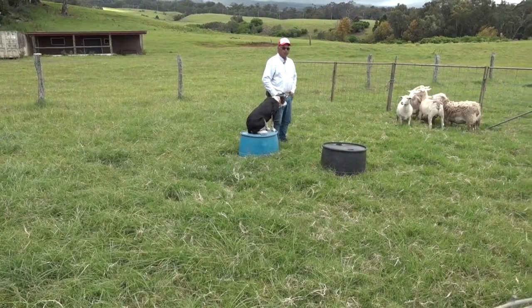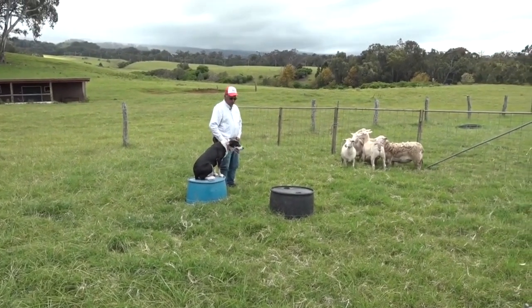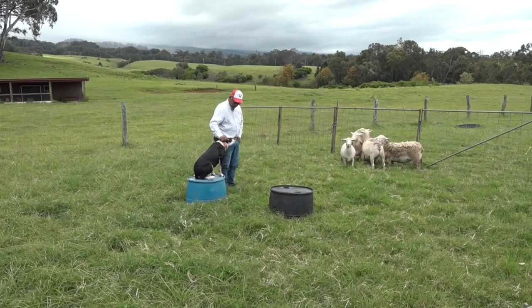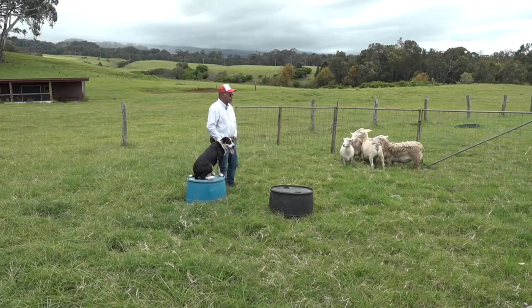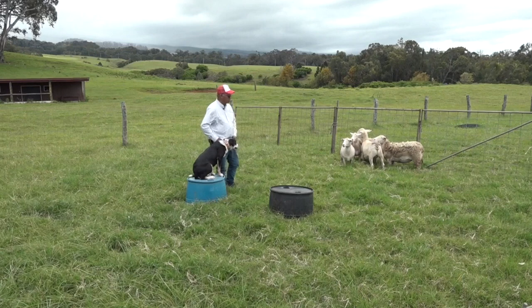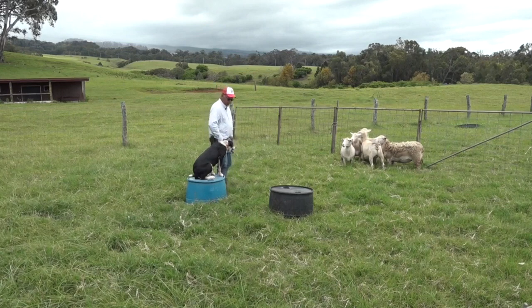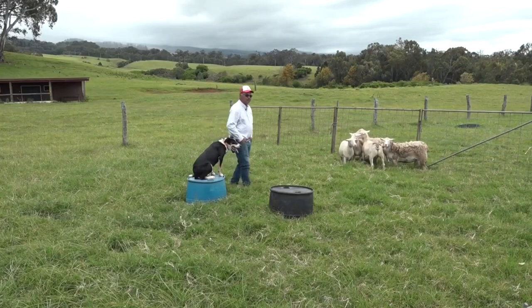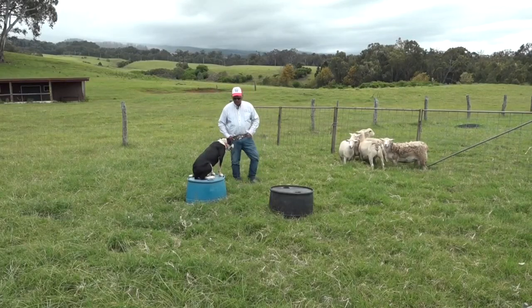He gets wound up working sheep because they're a small animal. He's got to show a lot more respect when he's working cattle, especially cows and calves or bulls. But he gets wound up and racing around, and he needs to be disciplined. He's got to be straightened up and set straight to slow down and rate himself.